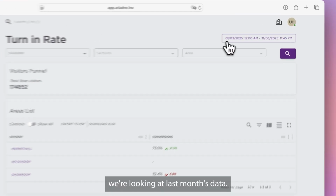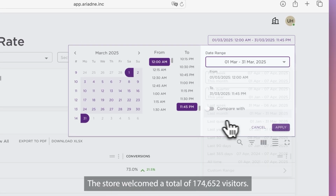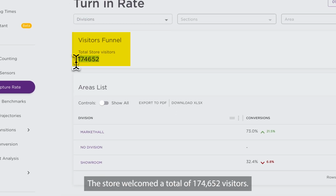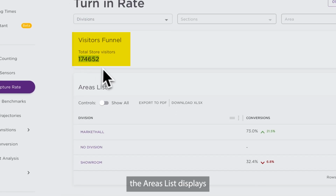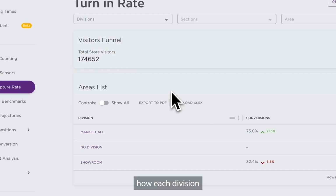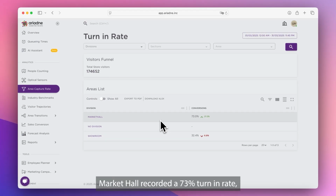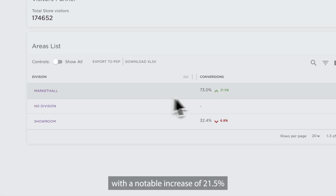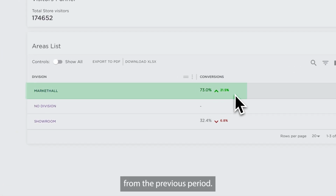As shown here, we're looking at last month's data. The store welcomed a total of 174,652 visitors. Just below that, the areas list displays how each division performed in attracting visitors further into the store. Market Hall recorded a 73% turn-in rate, with a notable increase of 21.5% from the previous period. This suggests recent changes, like improved layout or seasonal offerings, are working well.